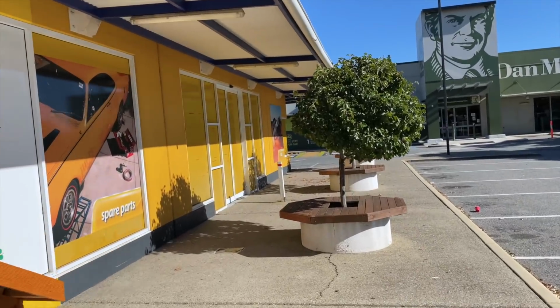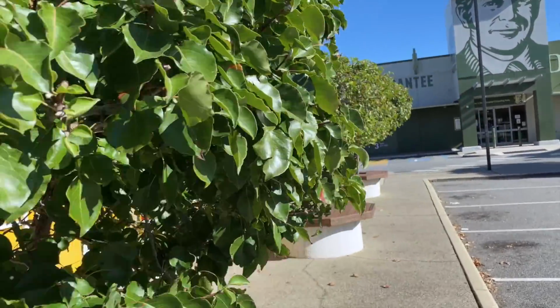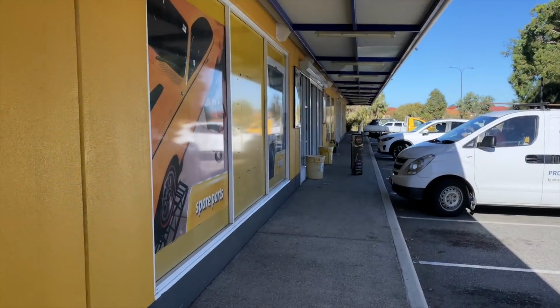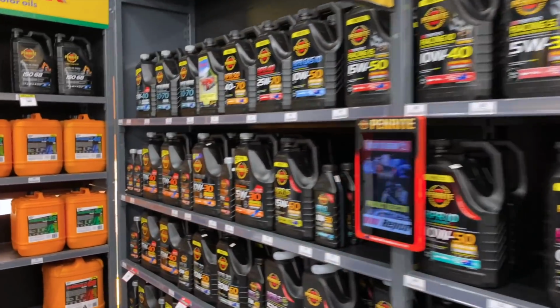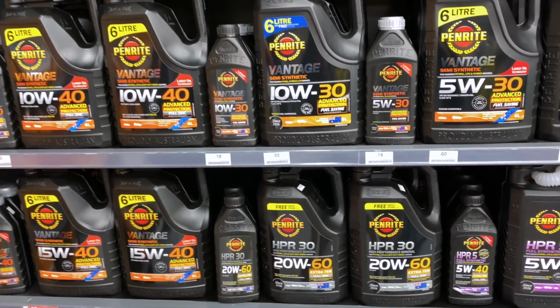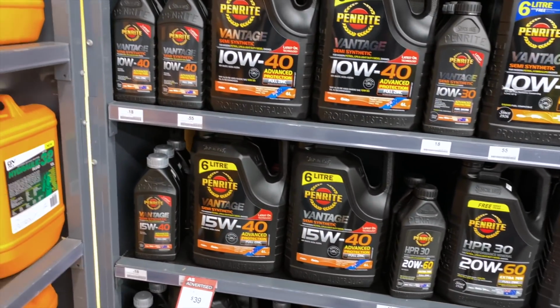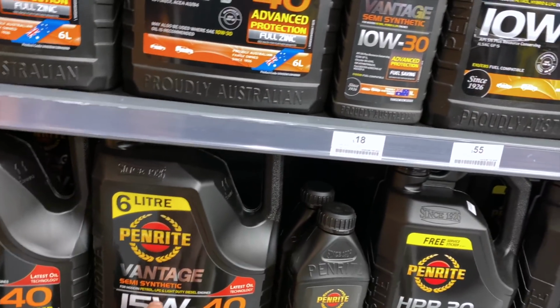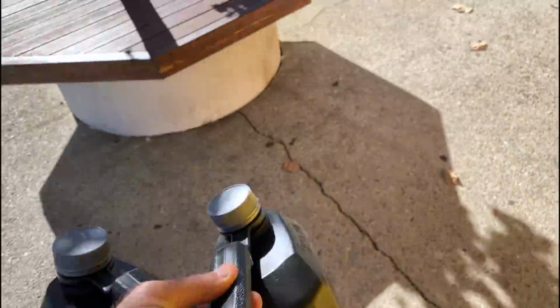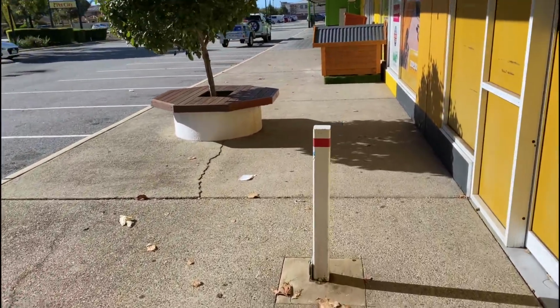Okay, well I hope this Repco is open. It doesn't look good, does it? Unless it's around the corner, because I need to get some oil for these gensets. Oh yep, beautiful. Penrite, that's what we need. Okay, let's go get some. Okay, let's find 15W40 semi-synthetic. 15W40 semi-synthetic, that's 6 litres, I only need 5 litres. Looks like that's all it comes in. Okay, 15W40 semi-synthetic, that's the stuff. Okay, let's grab this. Okay guys, got the oil, Penrite, so let's get back on the road.